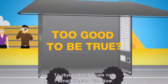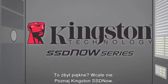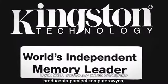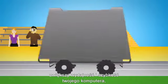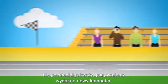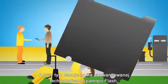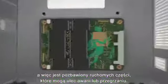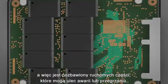Too good to be true, you say? Nah, it's called Kingston's SSD Now. This solid-state drive from the world's independent memory leader will boost your desktop's performance, speed, and efficiency without having to fork out the money your buddy did on a new computer. Plus, it uses advanced flash memory technology, which means there are no moving parts to crash, overheat, or fail.